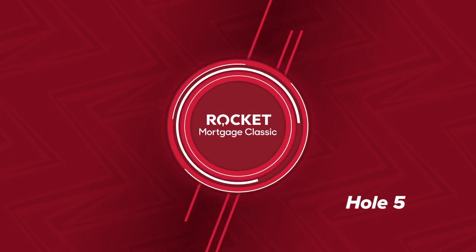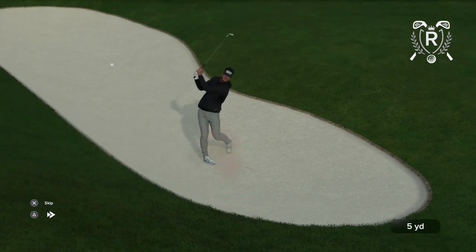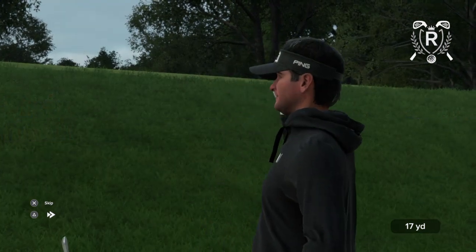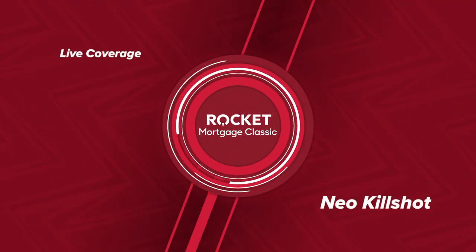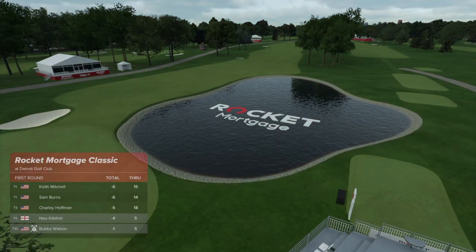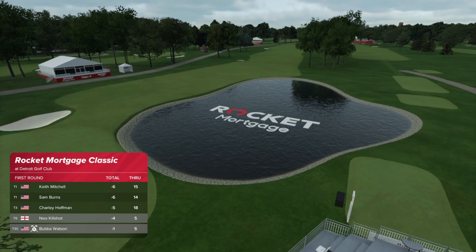Now let's change gears and head over to Bubba Watson. Oh, he's out in front here in this rivalry, but can he stay that way? Oh, stop it. What a way to make your par. And now this is what can happen when you start up a rivalry with a player of this caliber, now pulling further ahead of his playing partner. What a shot to make.